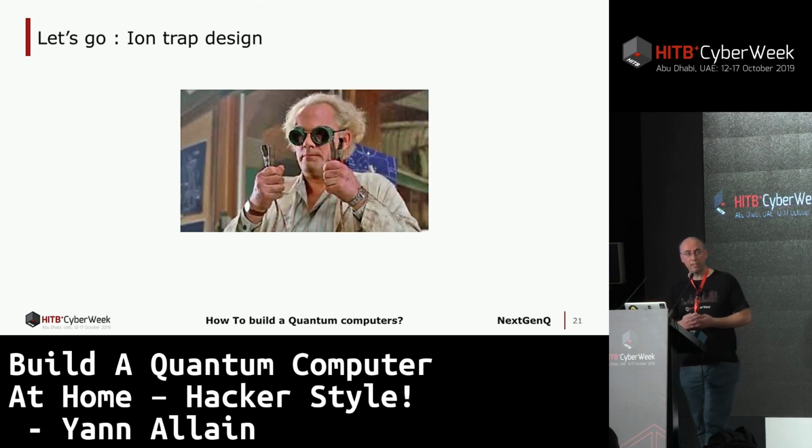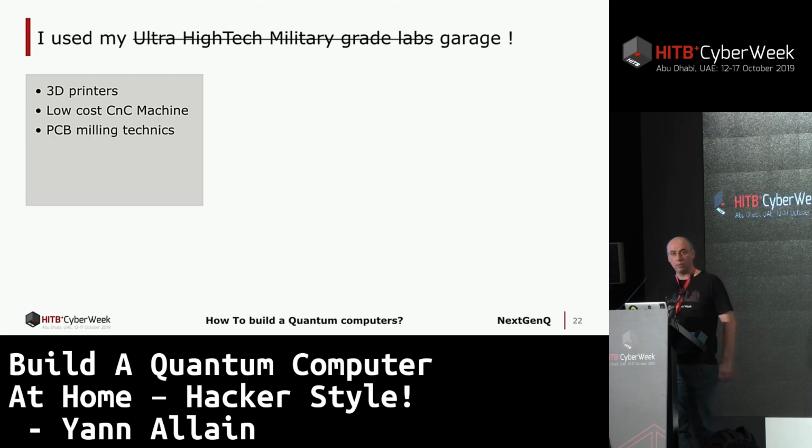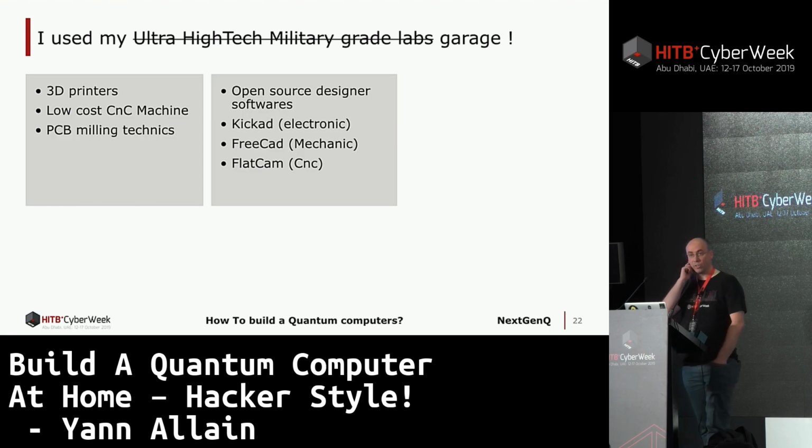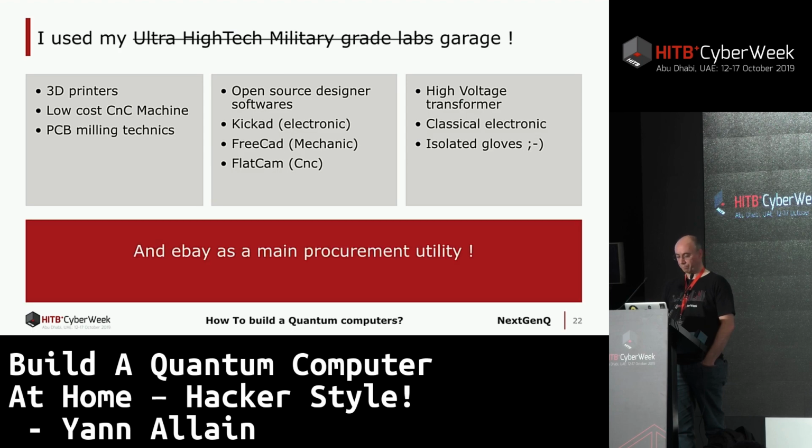So let's go. This is our ion trap design course. I use my ultra high military grade labs. No, I haven't yet. I use only my technology in my garage. So I use 3D printers, low-cost CNC machine, PCB milling techniques, open source design software such as KiCad for the electronics, FreeCAD for the mechanics, and FlatCAM for the CNC. Of course, we need some high voltage transformer, some classical electronics, and isolated gloves for safety reasons. And we use eBay as the main procurement utility.